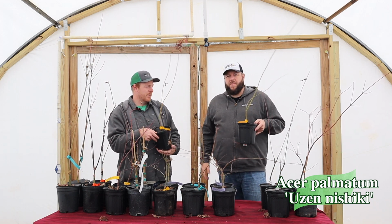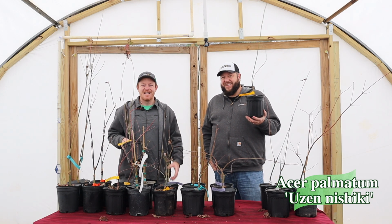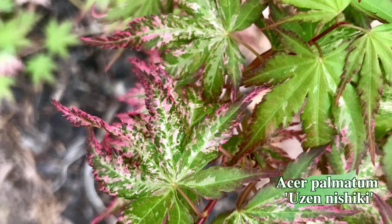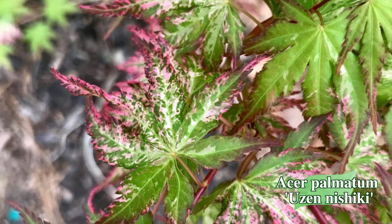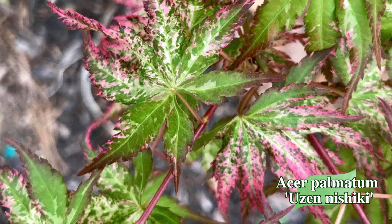So next up, we've got a cool one. Yeah, this one's Acer palmatum Uzunishki. Uzunishki has some really nice, almost purple-like border in the spring with white speckling throughout the leaf. I mean, the variegation on this is crazy awesome.